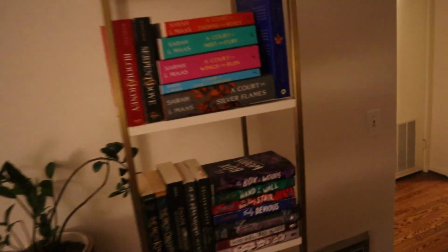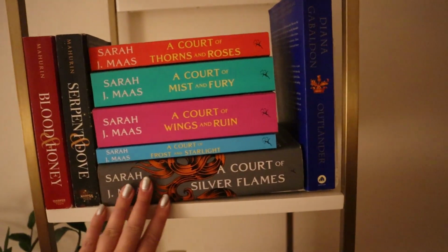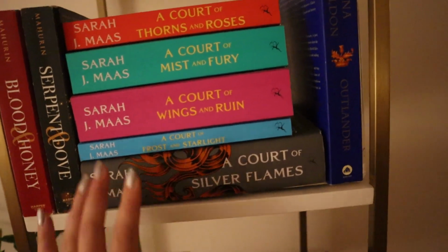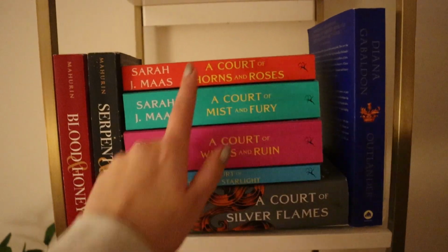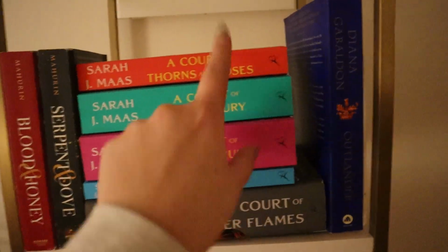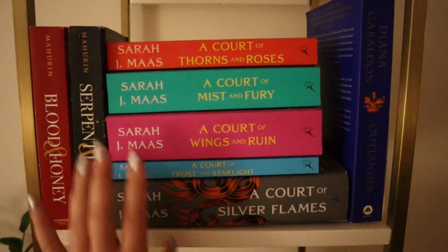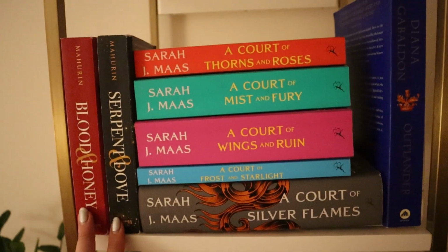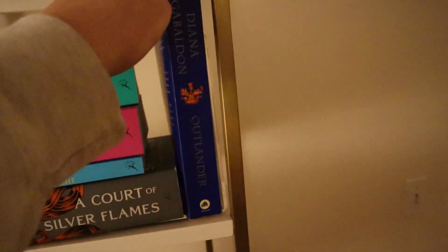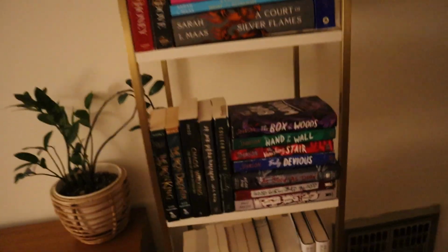And then we move to the other side, and I've got A Court of Thorns and Roses series. I have the Silver Flames in hardback, and it's very annoying because it's not the same size. Eventually I'll probably buy it in the paperback so that it all matches, but for now, this is how it is. Then I've got the Serpent and Dove series. This is just a duology. I have the first Outlander book over here. The second one is in my TBR, so eventually that'll have to go somewhere.